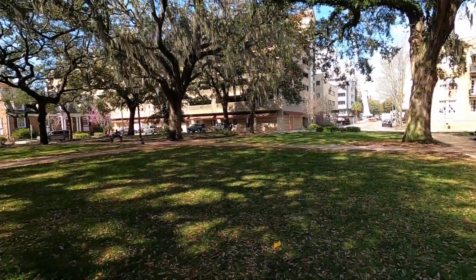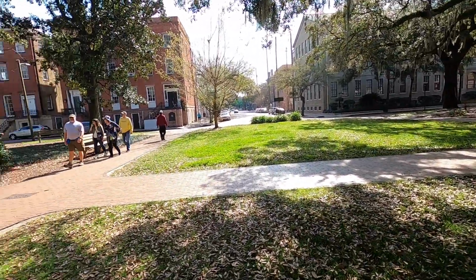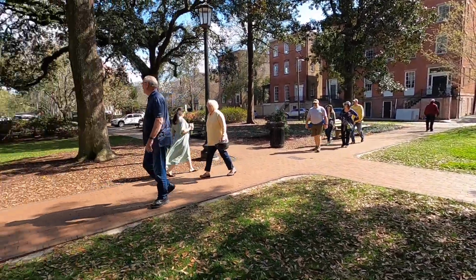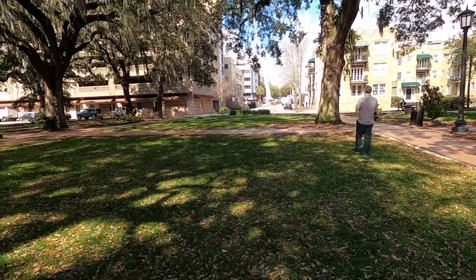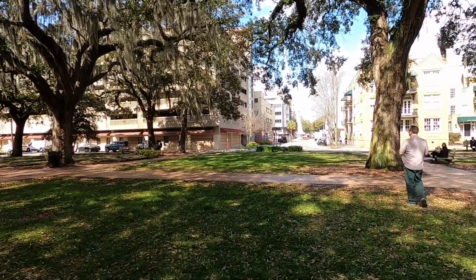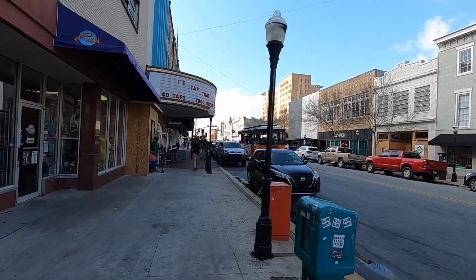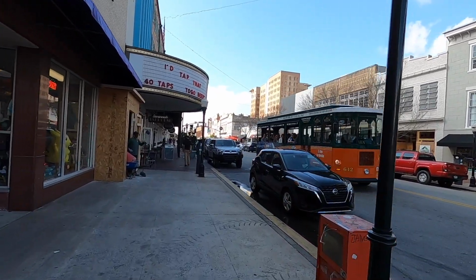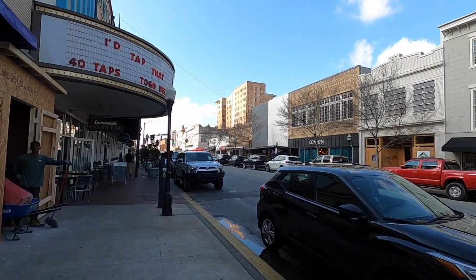This is one of the many squares in Savannah. Looks like some construction going up there with a crane. This is Broughton Street, downtown.